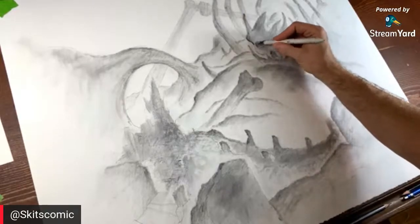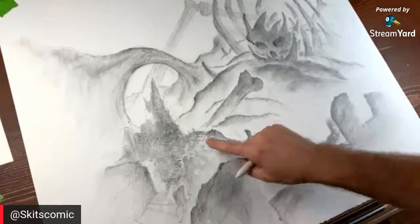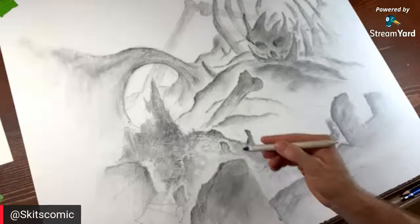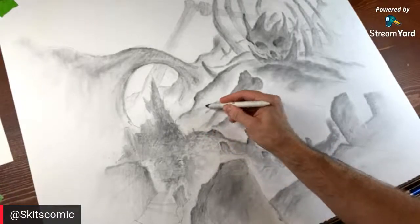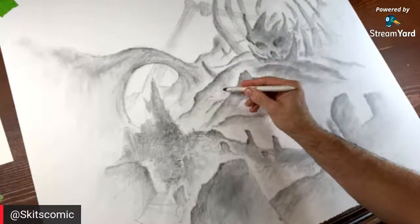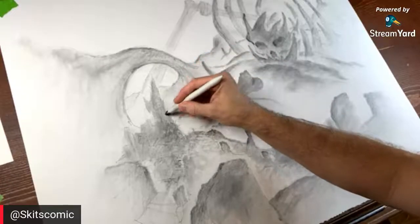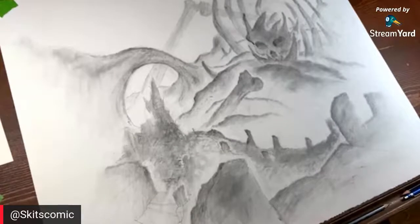What do you think of the creature in the background? All them bones and stuff. That's cool. And again, right there. See that little bitty speck right there? That's Skits. That's how massive this piece is. But I think I did a good job of putting in some mark making there. I'm gonna go back in with the eraser and define some stuff.